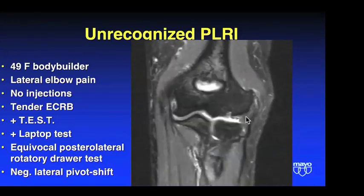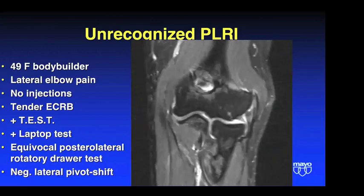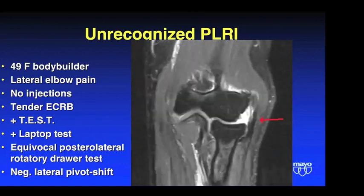So what appears to be tissue at the origin of the LCL, or partial detachment, is in fact a very significant structural alteration to the ligament. And this patient has significant posterolateral rotatory instability in addition to the tennis elbow. I did mention that her posterolateral rotatory drawer test was equivocal. That means in my mind, I can't decide whether this is clearly a positive or a negative test. The lateral pivot shift test was negative. And by the way, it usually is in tennis elbow patients, usually, but not always.